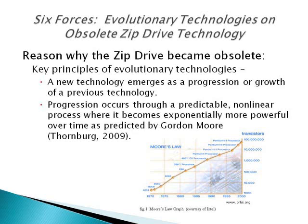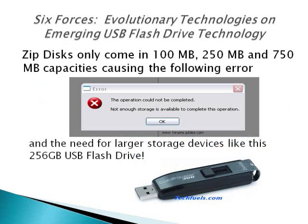A new technology emerges as a progression or growth of a previous technology, and also the progression occurs through a predictable, nonlinear process where it becomes exponentially more powerful over time, as predicted by Gordon Moore. In conclusion with the force evolutionary technologies, the USB flash drive is the emerging technology that has evolved from the need to have greater disk storage capacity and greater reliability than the zip drive was able to allow.